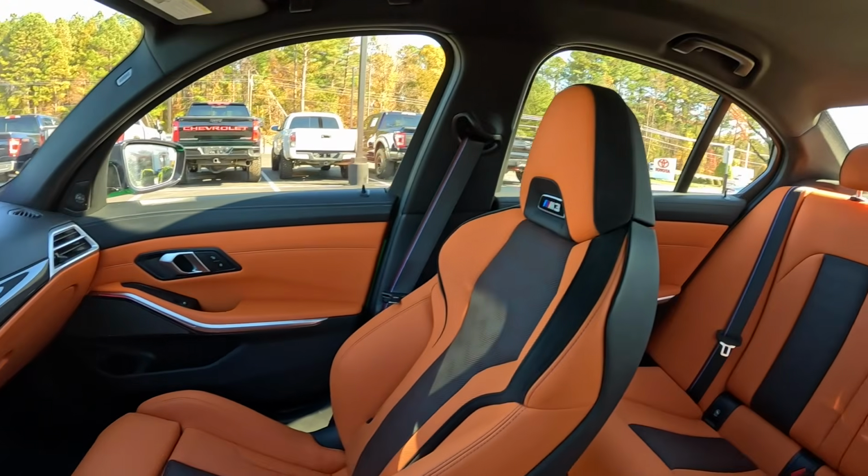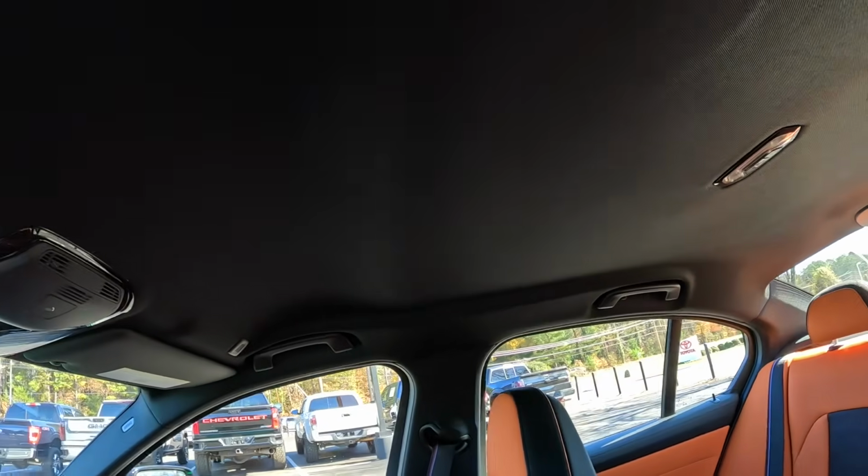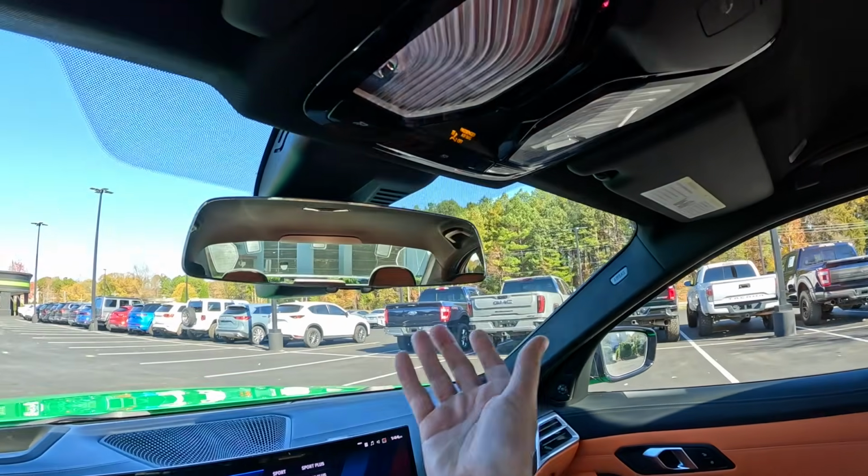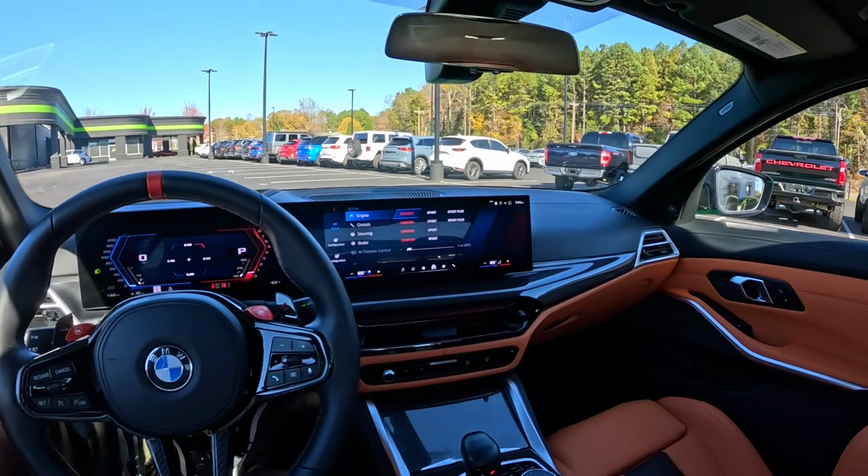One last look at the interior. It's a really cool spec for sure. Now, being a carbon roof, we just have a basic headliner. You can get a sunroof on some of these. Got a frameless mirror with garage door buttons. It's a really cool place to be.